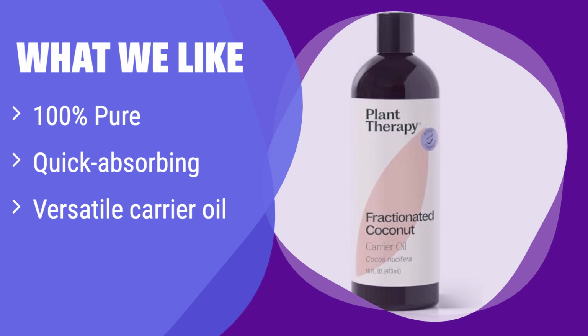What we like. This product is 100% pure and quickly absorbed, making it ideal for various uses. It's a versatile carrier oil, perfect for diluting essential oils. If you are looking for a non-greasy and effective carrier oil for your essential oil blends, you should consider this.